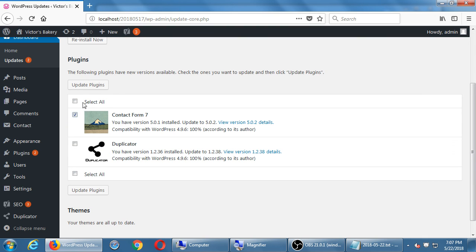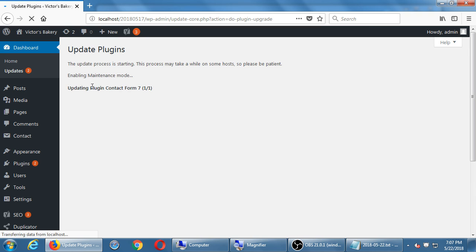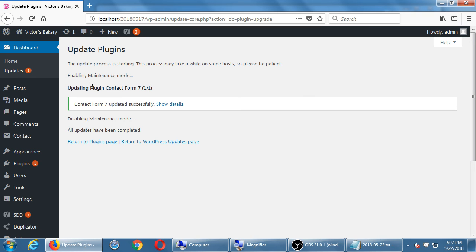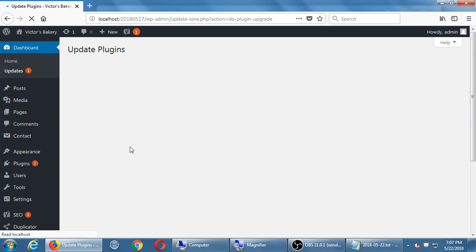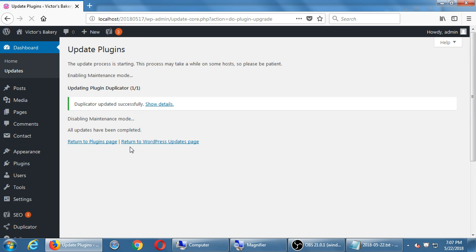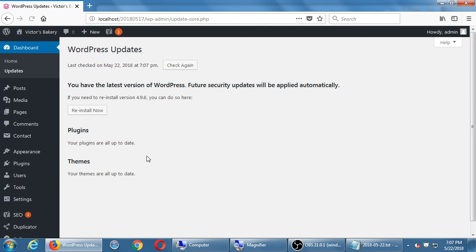So I'll just select Contact Form, update. Usually these update a lot faster than the main WordPress core. Return to those updates. One left. Return to updates. Everything's updated.